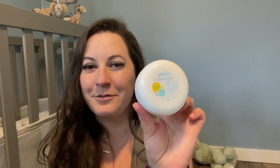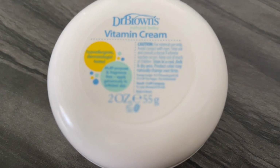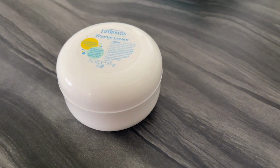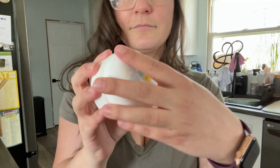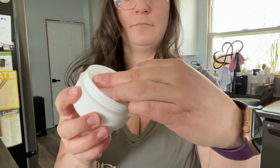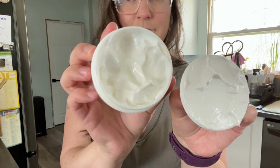My son has really bad dry skin and he's also super sensitive. This Dr. Brown's vitamin cream has worked wonders for us. It's super hydrating and a plant-based infusion, so that's perfect for my son because he seems to react to any sort of fragrances or artificial anything, so I love finding anything that's plant-based.